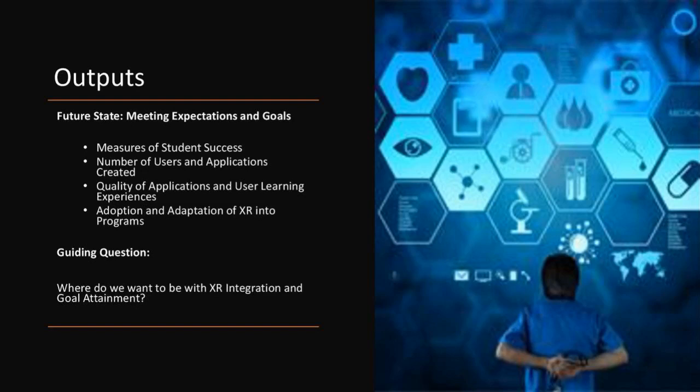Adoption and adaption of XR into programs. So you may start out with one or two programs that use XR, but then they find after some trial and error, perhaps, that they have quite a bit of success. Students are doing better. They're getting them to where they want them to be more rapidly. And ultimately, we can add more users and we begin growing. Or we find that we try to use this just in online only, but we think we could use it in face-to-face as well. So you can start changing the ways that you deploy and that you use the XR within the content.